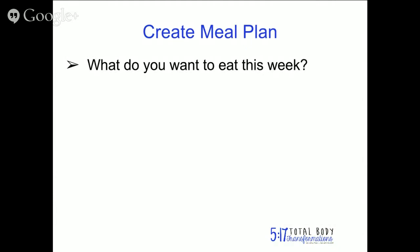If you don't want to eat it, then I wouldn't put it on your meal plan. This includes breakfast, lunch, dinner, and your in-between meals. So all 6 meals of your day.